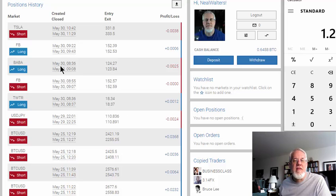Then I see 1, 2, 3, 4, 5 positions. But I look at the times on them. See, this one was only open from 10:42 till 11:30, so that was about 50 minutes, give or take. This one was like 20 minutes. This one was 30 minutes. This one was only like 7.5. That's 12 minutes. So you're in and out of these trades very, very quickly.